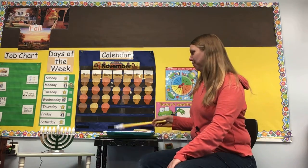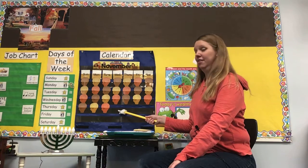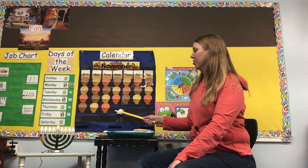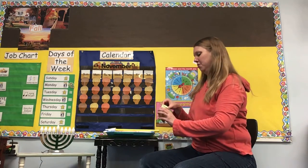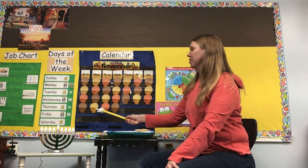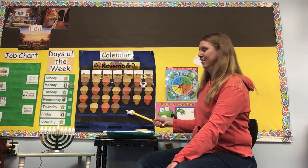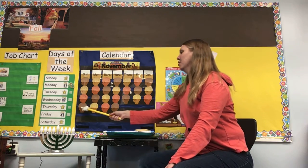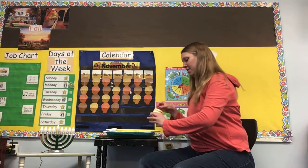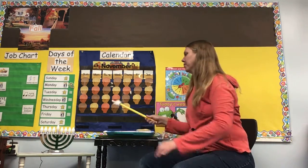22, 23, 24, 25. Let's see here. Brown, yellow, orange, brown. So a 25 on a brown turkey, and we need to keep going. 23, 24, 25. What comes next? 26. Brown, yellow, orange, brown, yellow. Yes, a 26 on a yellow turkey, and we still need to keep going.